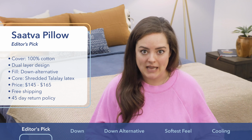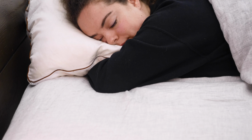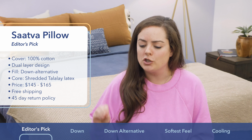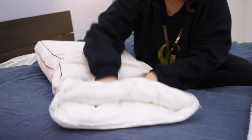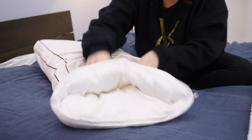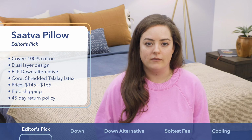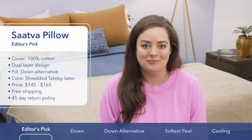You can use the pillow exactly as it is, which is what I do, which basically gives you this nice combination between plush and supportive, or if you're a stomach sleeper who prefers only the softest, slightest buffer between your head and the mattress, go ahead and remove the middle insert and enjoy a really low lofted pillow. Now, depending on the size you choose, price ranges from about $145 to $165, and you get a nice 45-day trial period to test it out.